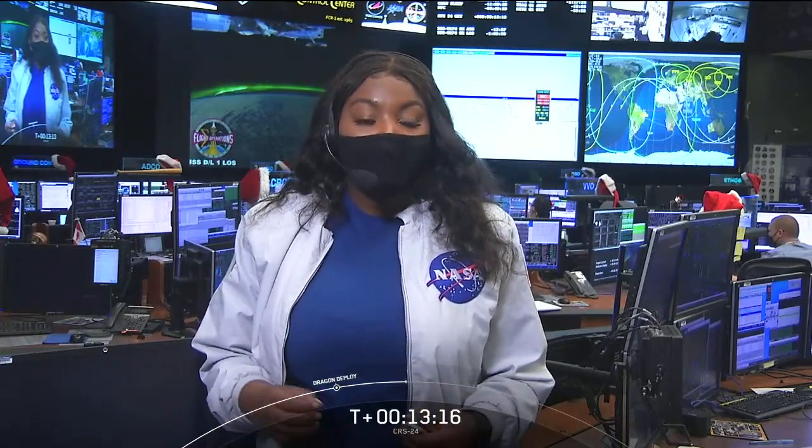Right after Dragon separated, it began a series of automatic checkouts, including small firings of the Draco maneuvering thrusters. The next milestone is nose cone deploy. The nose cone protects the docking hardware and rendezvous tracking elements on top of Dragon during ascent. The deploy uncovers the 4 forward bulkhead thrusters, which Dragon will use for its major burn maneuvers to catch up with the space station. Once open, the nose cone will stay in that position until the very end of its mission, closing prior to re-entry to provide some additional protection to that same hardware.